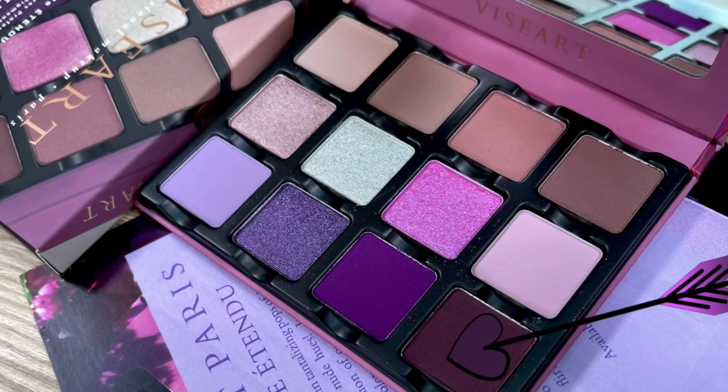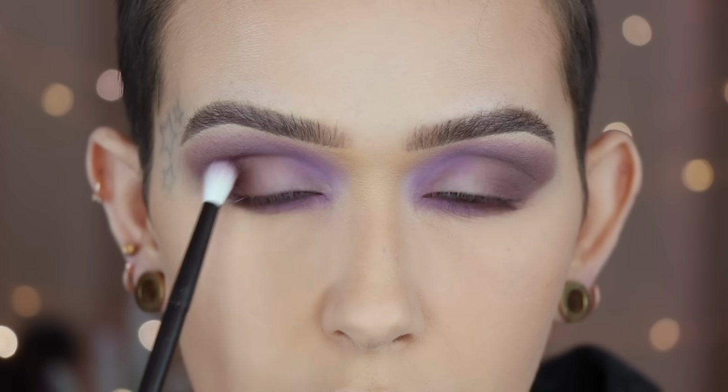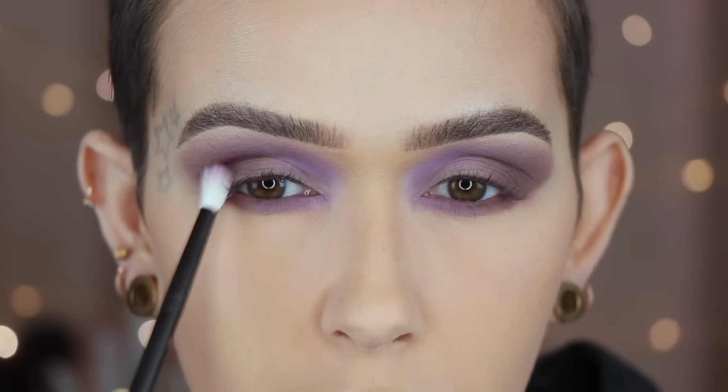Elderberry on a REPHR number 14. I am going to deepen up the crease and kind of smoke out this outer portion.